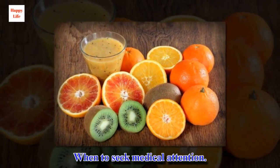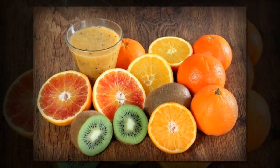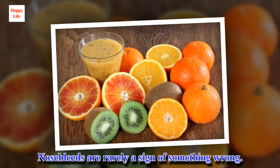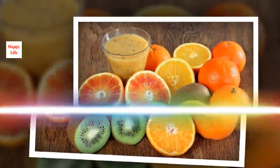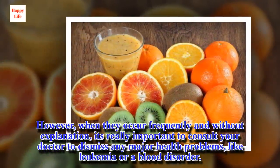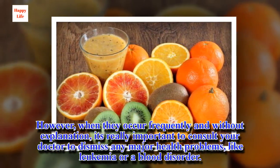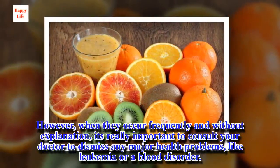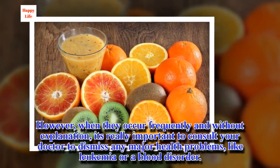When to seek medical attention. Nosebleeds are rarely a sign of something wrong. However, when they occur frequently and without explanation, it's really important to consult your doctor to dismiss any major health problems, like leukemia or blood disorder.